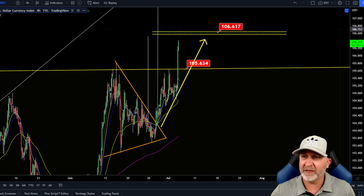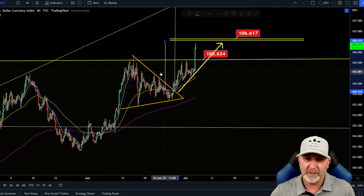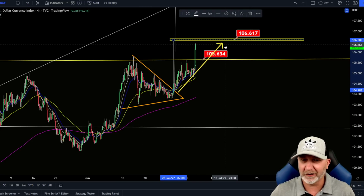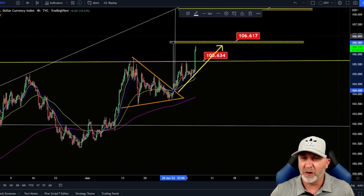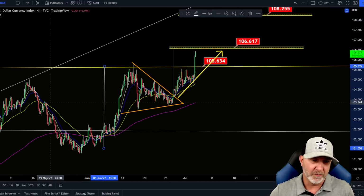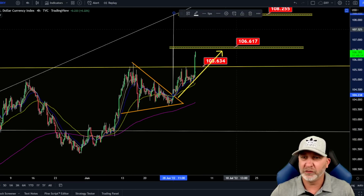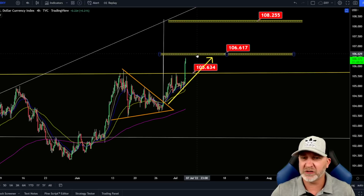Now looking at the DXY. When we broke out of this last week, we had a measured move target of this right here for the break. So that's our first target around that 106, 106.6. Then we do have a higher target. If we take from the break of this trend here all the way up to the top, we bring that up there and that gets us to that 108. So look for a rejection around the 106. If it doesn't reject, it does get up here, maintain support.